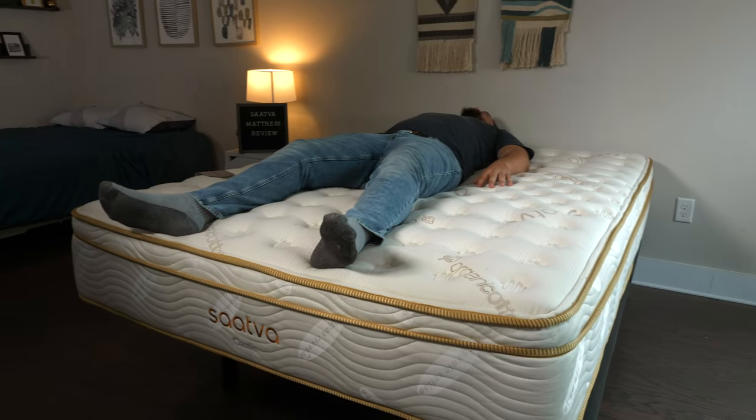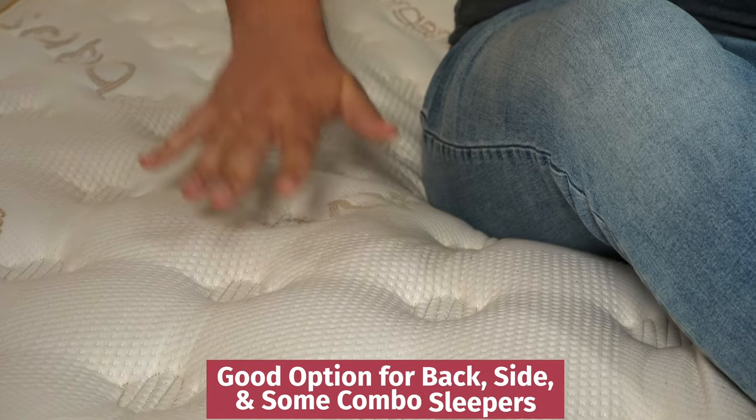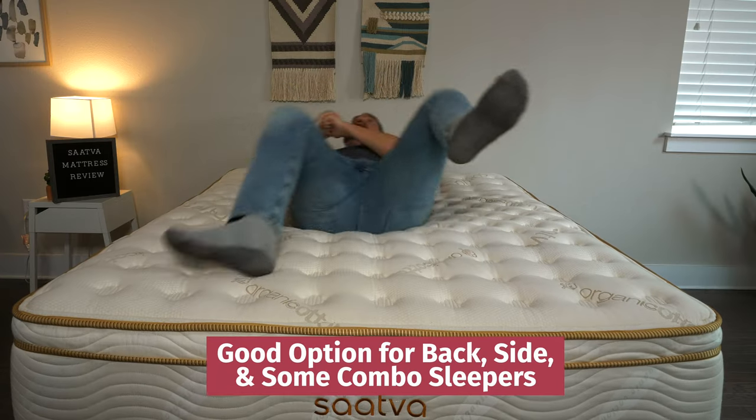Here we're big fans of the luxury firm model. It has a great balance of comfort and support, making it a very good option for back sleepers, side sleepers, and some combo sleepers as well. And with two sets of coils, a lot of room for airflow, it should be a good option for hot sleepers.